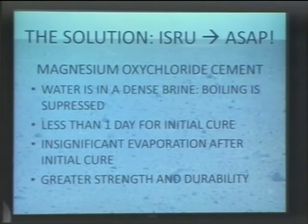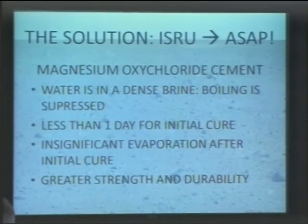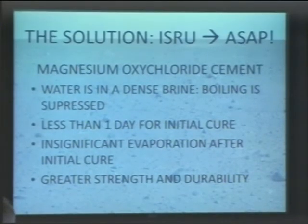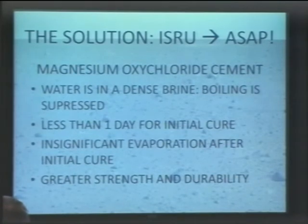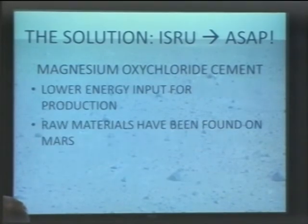It's also much stronger than Portland cement, but it has poor water resistance, which is why we don't use it for structural applications on Earth. Since we don't have a lot of liquid water on Mars, little if any, that's not a problem.